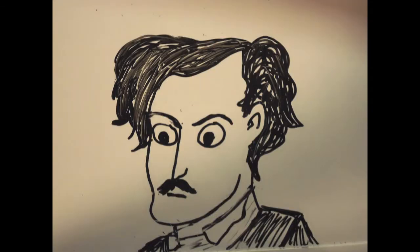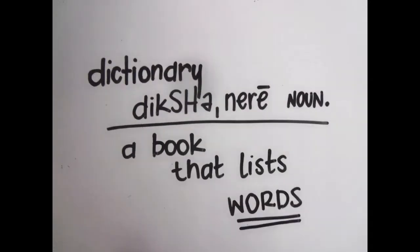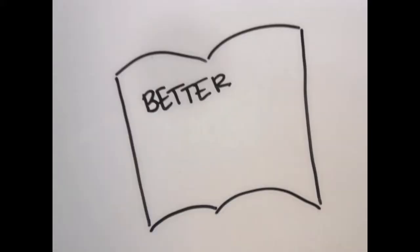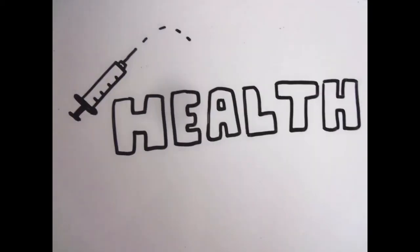Furthermore... Nevermore. What? It's nevermore. No, I... Never mind. More than that, children can take notes in the e-readers just like they can in a hard copy. Plus, a dictionary is built into the e-readers, so students don't have to be befuddled by the text anymore. Better understanding means better learning, and better learning means better students, not to mention the health benefits.